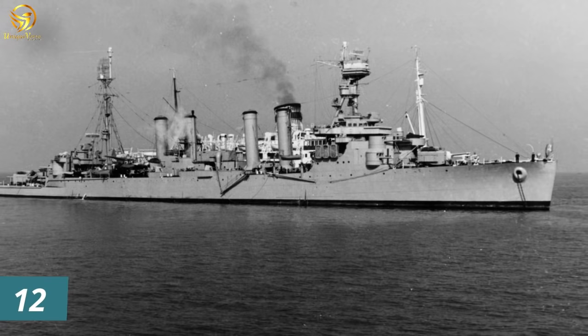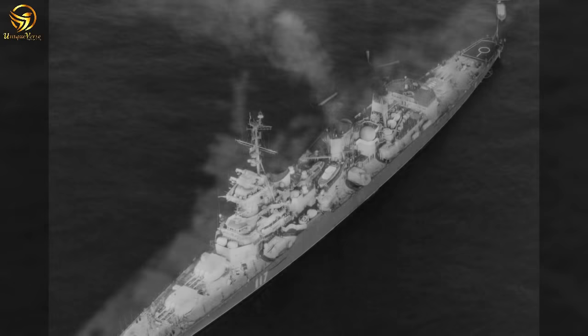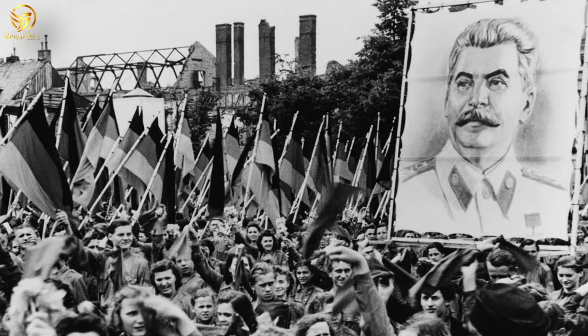Number 12. Once there was a time when NATO commanders lived in fear of ships like the mighty Soviet cruiser Murmansk, but now it is a rusted shell in the fjords of Norway. Murmansk was a Kara-class cruiser, one of several proposed for construction during diplomatic tensions during the Cold War, with exceptional anti-aircraft capabilities for the time.